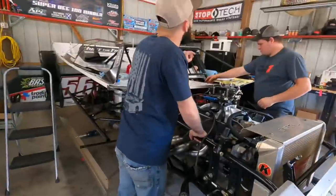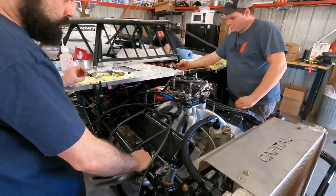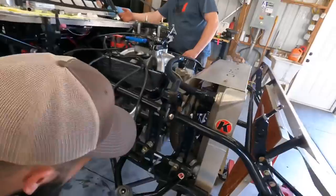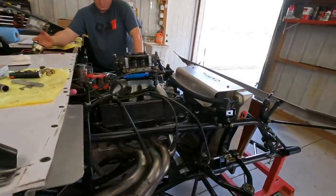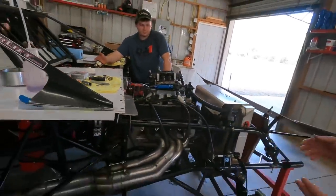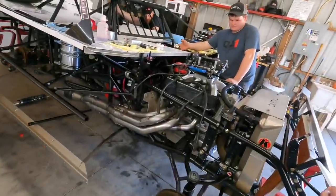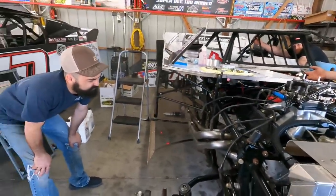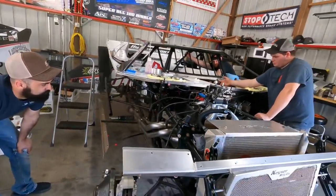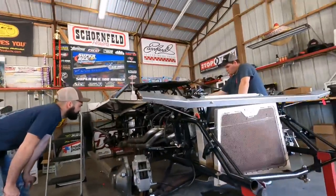About to get loud in here, I hope. All right, we're going to spin it over. Get oil pressure. Just kind of bump it around a little bit. Let's just kind of see what it looks like bumping it. You put WD in there, didn't you? Okay. It's blowing it out the spark plug. Go ahead. Any leaks? We got pressure yet? No.